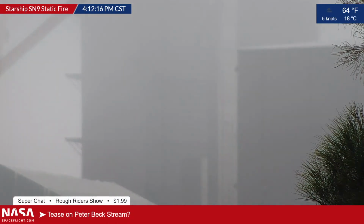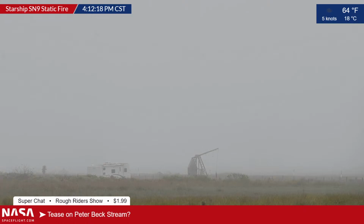Right now I'm showing the production site because it is one thing that we can at least see, and I'm going to work on getting this camera on manual focus, because quite clearly the autofocus is not meant for this fog.